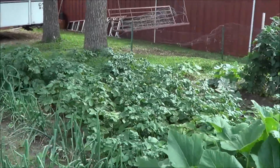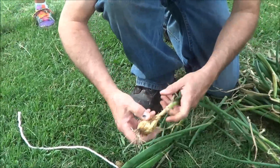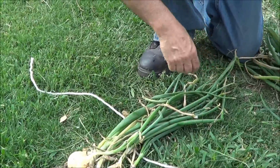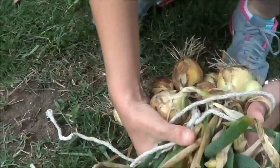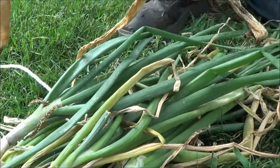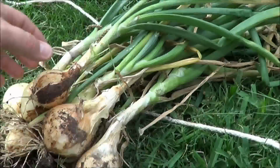I won't be able to do that. We gotta learn how to do this, okay? You're supposed to tie them like that so they hang, so they get air. Like that. I didn't even see onions being mixed right there. Well, I don't know. That's rotten, man. Yeah, that one's rotten. Throw that one away. These are already falling over, so they're as big as they're gonna get.